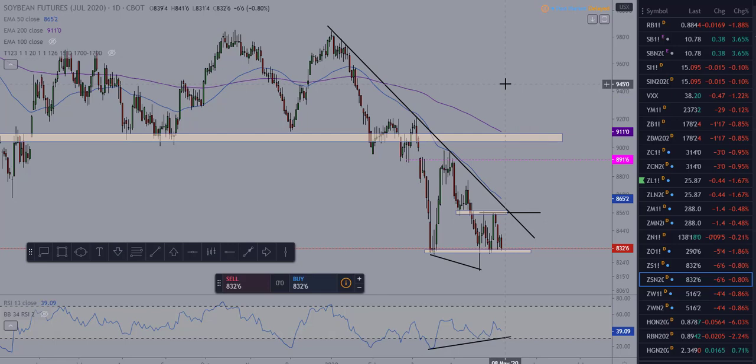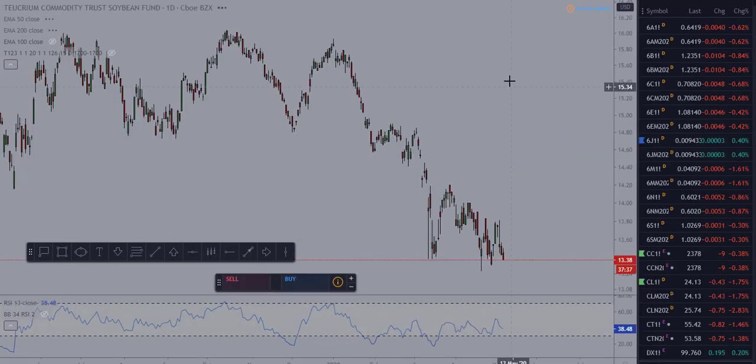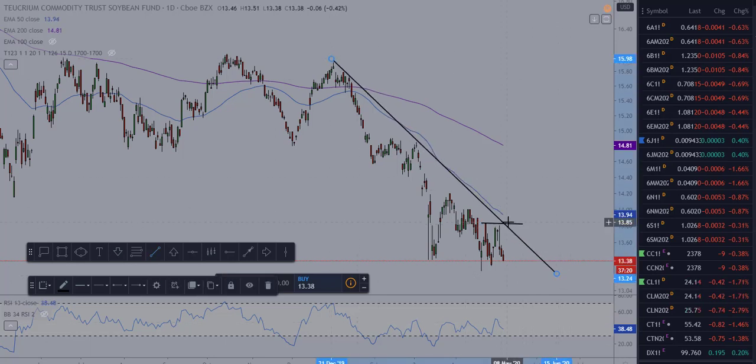And now there is a mini contract that's a fifth of the size of the full contract, and then ETF or stock traders can trade the ETF SOYB, trading at a modest $13 or so. So your trigger here on SOYB is going to be right around the $13.85 to $14 area with your initial risk down here, targets up here. If you can get some runners, we'll look to take it back up to these recent highs.